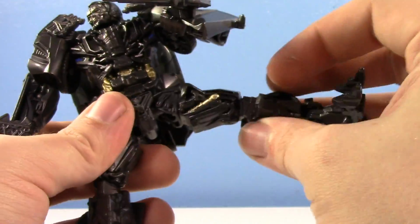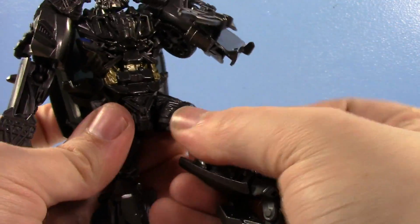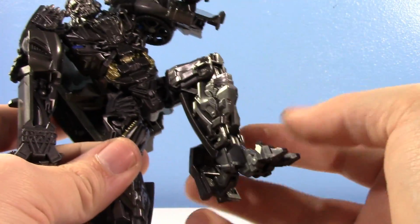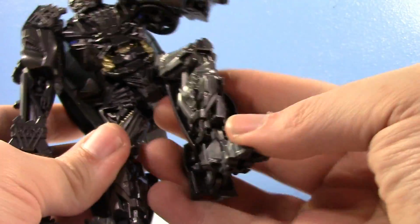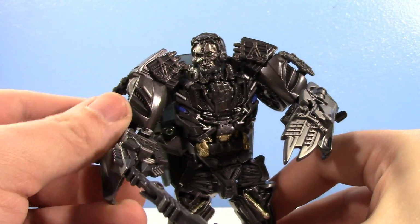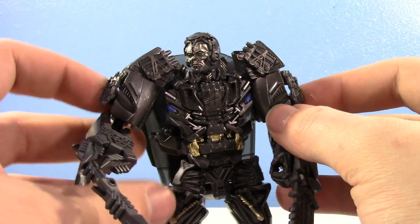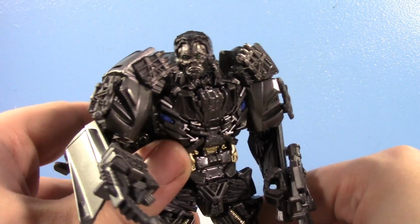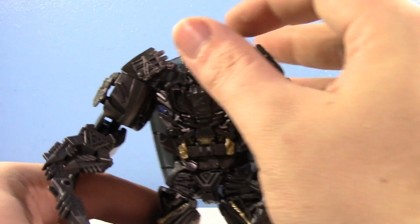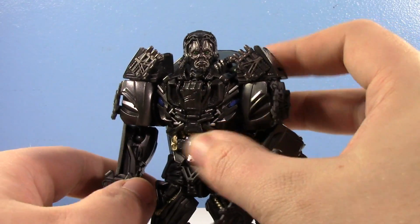Ball joints at the hips. Swivels at the thigh, which is kind of tight. Then he has a single hinge at the knee, which is pretty good. And he just has a hinge at the ankle. So articulation's not bad. Definitely the Lockdown to get. I know there's that third-party one that looks gorgeous, but I'm talking about official Lockdowns, not third-party ones. So yeah, don't even worry about the old one, man. Just get this. We've already decided the winner.